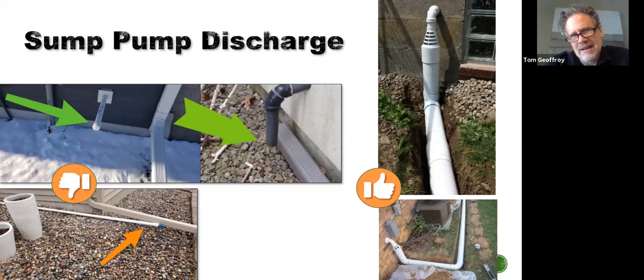We don't know if the pipe is intact. So it's often done for cosmetic reasons. You're trying to get it out of tripping hazards and sidewalks, things like that. And I understand it, but from a drainage system, we can't see what's happening. So as an inspector, we're limited. These sump pump drains that have an air gap at the top are good in that they allow you, if there is a backup, the water can flow out here rather than backing up into the system.